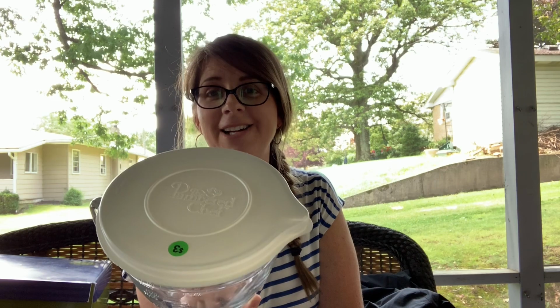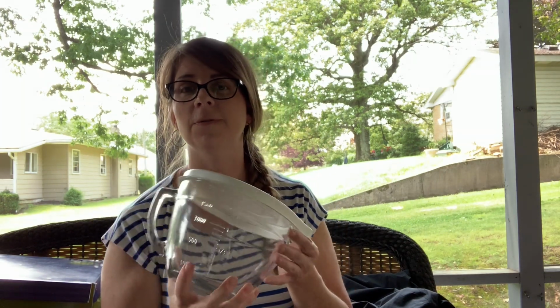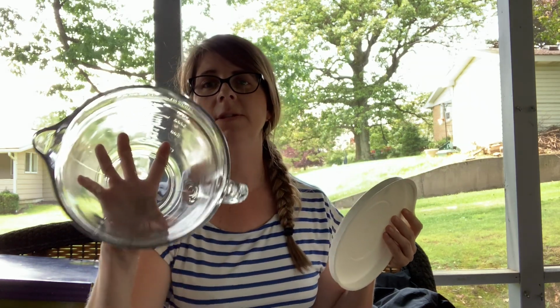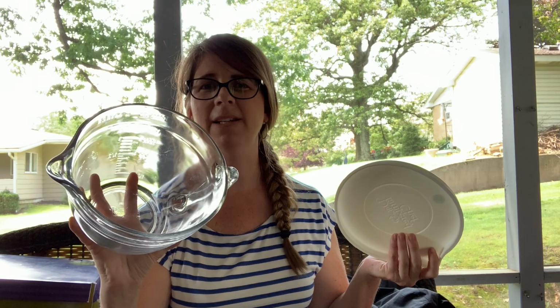These are nice. I actually have one myself. If you're making pancakes or something, or just something you can refrigerate, even like a pasta salad, you just want to pop a quick lid on it, mix it up in the bowl, pop the lid on it, put it in the fridge. These are nice. So anyway, that's the last item I picked up.